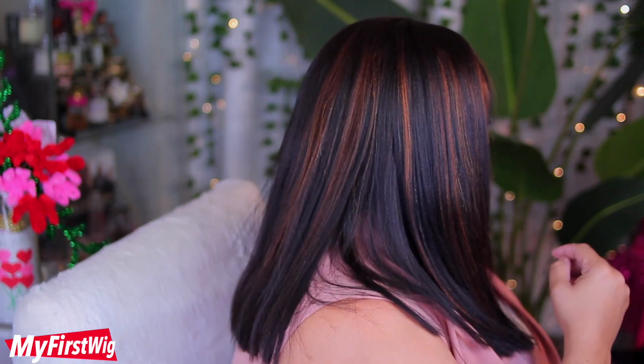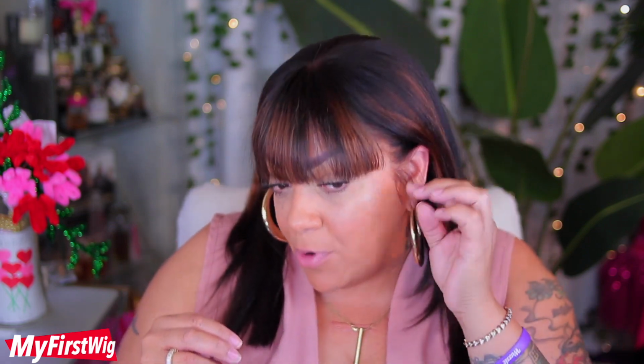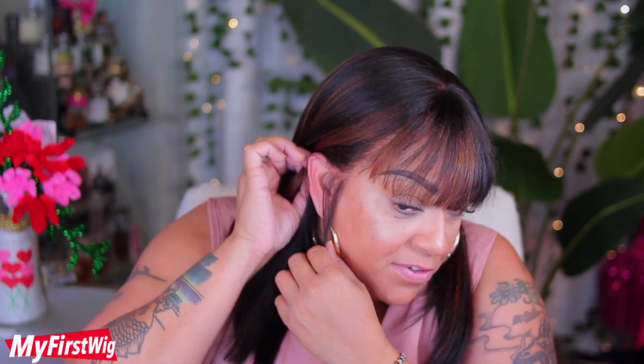But I love the highlights in it. They did a really good job with this. This is some nice flowy Yaki hair. And like I said, it's 16 inches. The bangs are not too thick, so it's summertime, you're not going to be too hot with the bangs. Cap fits great. Lace is melted. You don't need to glue it down. You don't need to hairspray it down. I just hairsprayed the edges down right here, that way if I wanted to put it behind my ear, I could do so. I didn't even cut any sideburn hairs because I wanted them to hang longer this time. So I just left them as they was.